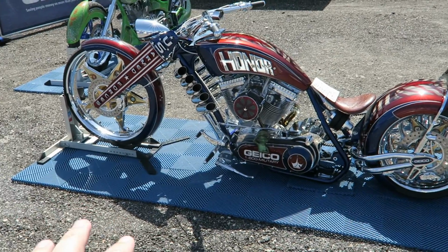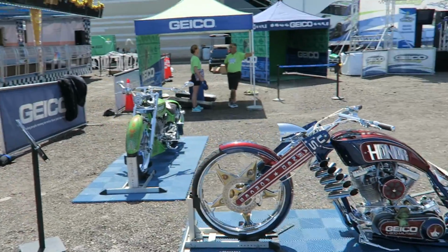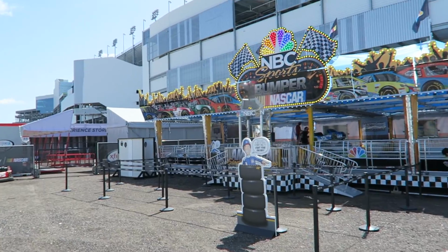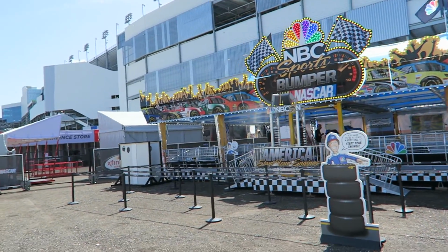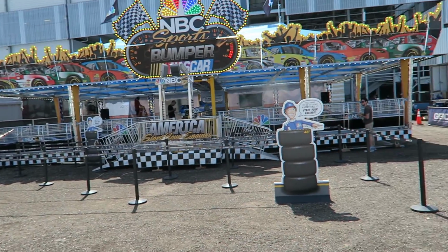Whoa, look at these things. As seen on the Today Show, NBC Sports has bumper cars. They're making their rounds around the country. You can ride the bumper cars here this weekend.